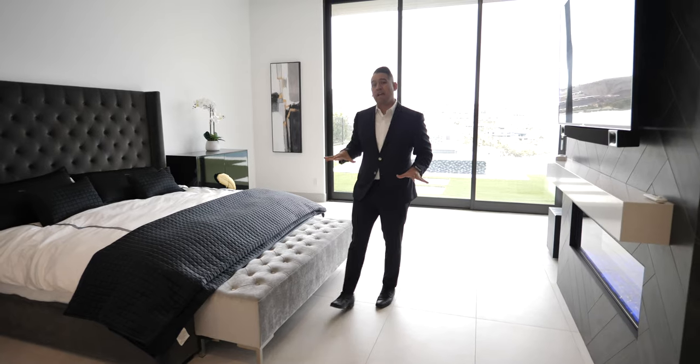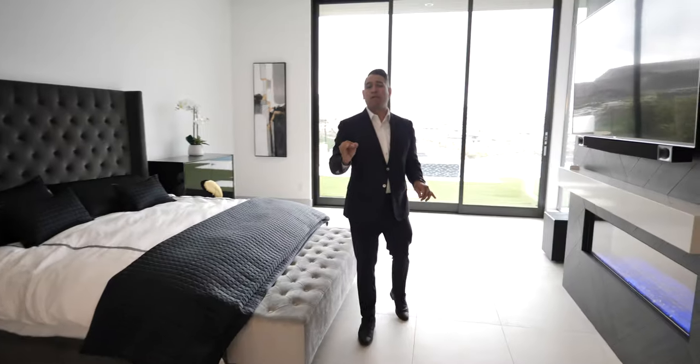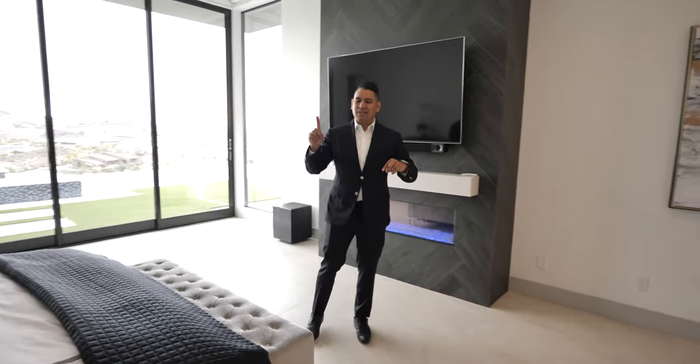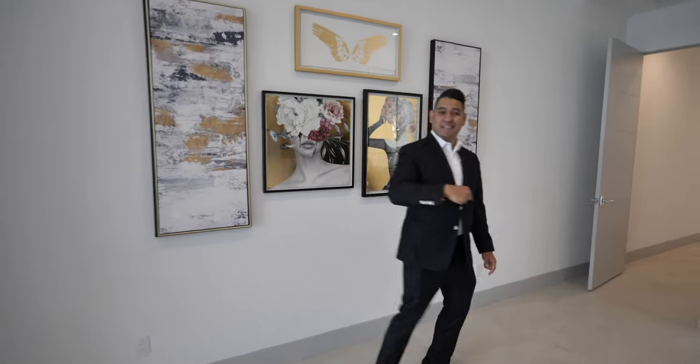But that's all downstairs, single story level living in this property itself. Once again, just below 4,000 square feet, three bedrooms, four baths, single story living, in addition to the up top roof deck and loft. Now I'm going to take you to the rooftop deck with the loft opportunity and you can see that view too. Let's go.